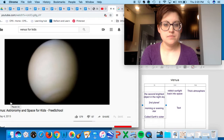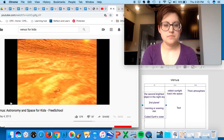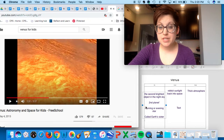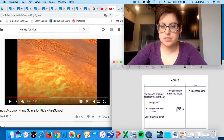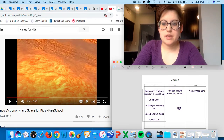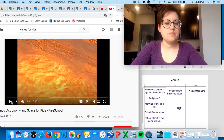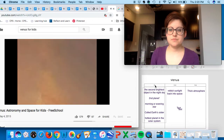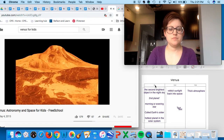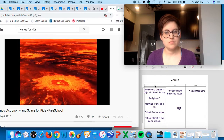Although Venus appears serene, like a beautiful bright star at a distance, the surface of the planet is hazardous. Venus is the hottest planet in the solar system because of its thick, toxic atmosphere. So Venus is the hottest planet in our solar system. So I'll add that. Hottest planet in the solar system. Mostly carbon dioxide with clouds of sulfuric acid that allow it to retain the sun's heat. Venus has no oceans. It is far too hot for water. Most of its surface is dry, rocky desert plains.